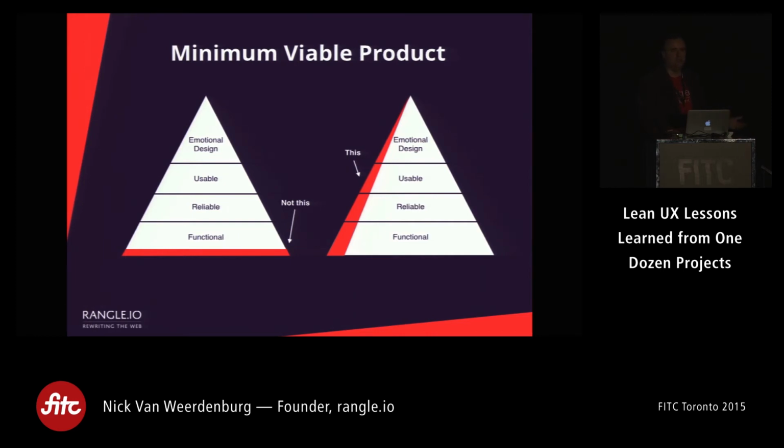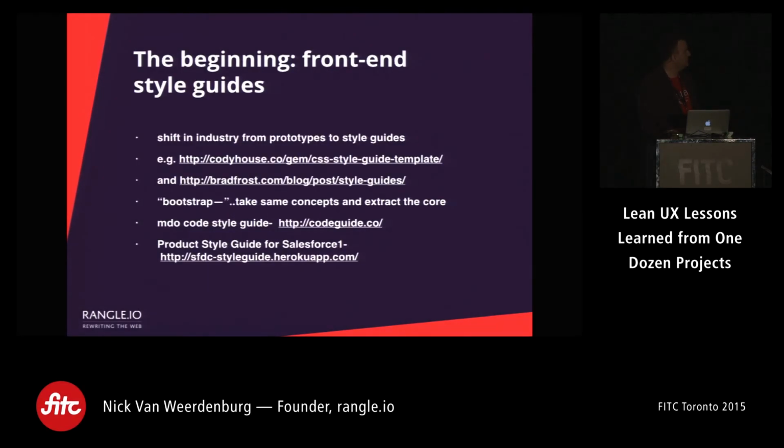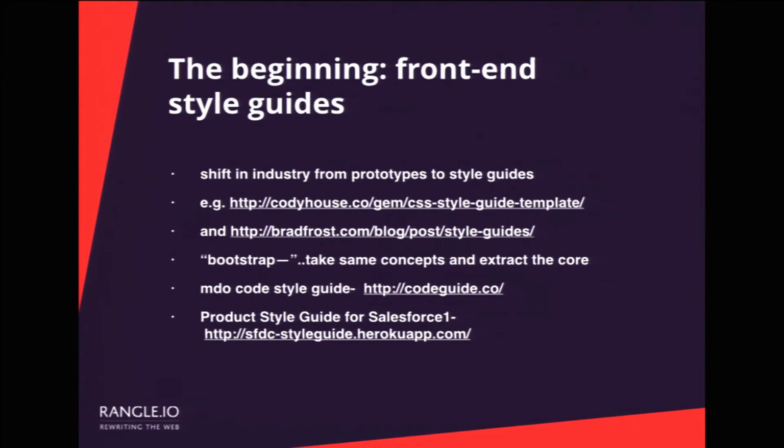So as we get deeper into the product development lifecycle, we're shipping features to alpha testers, getting feedback, and really understanding the market a lot better. So that's thin slicing. Part of the beginning of that is front-end style guides. There has been a shift in the industry from prototypes to style guides, or full mock-ups. Some examples here: Bootstrap and CSS frameworks are a very low-level example of that. They have a design language you can think in. Same concepts, different style guides. These capture the essence of what the user experience goals are, without being, again, prescriptive.